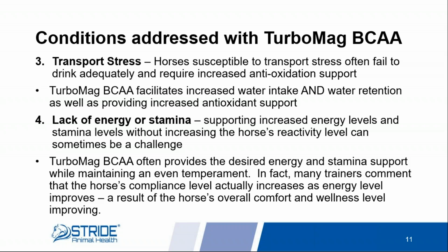And so a horse that's compliant, but he just needs a little bit more stamina, needs a little bit more energy, but we want to keep his head in between his ears, Turbomag works very well. In fact, we've had multiple trainers, multiple owners comment that Turbomag has done exactly what they wanted it to do. They'll comment that the horse is actually even more compliant on Turbomag than he was before they started increasing his training intensity. So it's another application that adjusting metabolic pH works very well for.